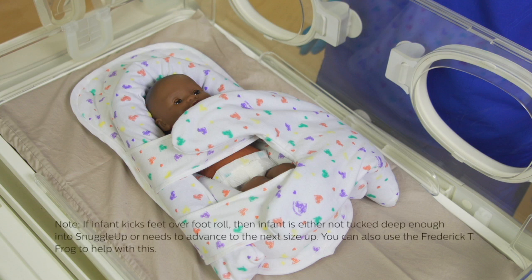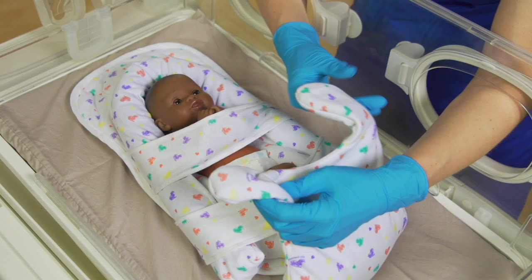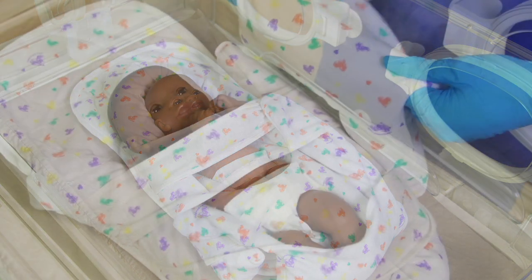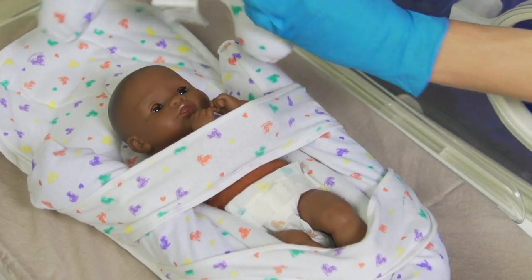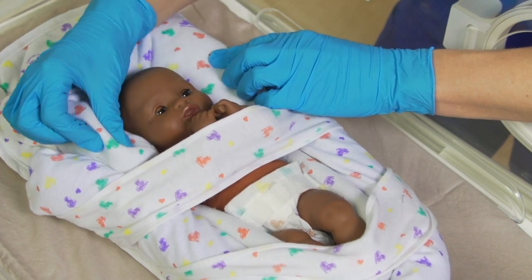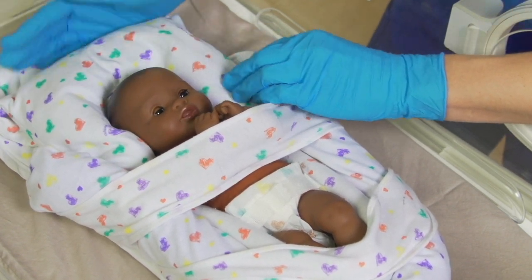Note that if the infant kicks their feet over the foot roll, this indicates that the infant is either not tucked deep enough into the Snuggle Up or needs to advance to the next size. You can also use the Frederick T. Frog to help with support. If on intraventricular hemorrhage protocol, you may add a Freddy to provide comfort and add additional support to prevent movement of the head.